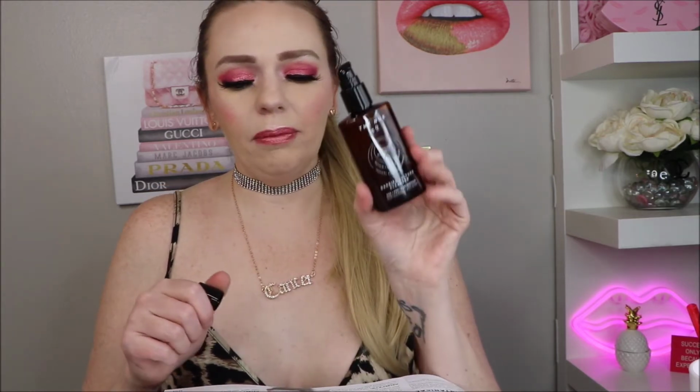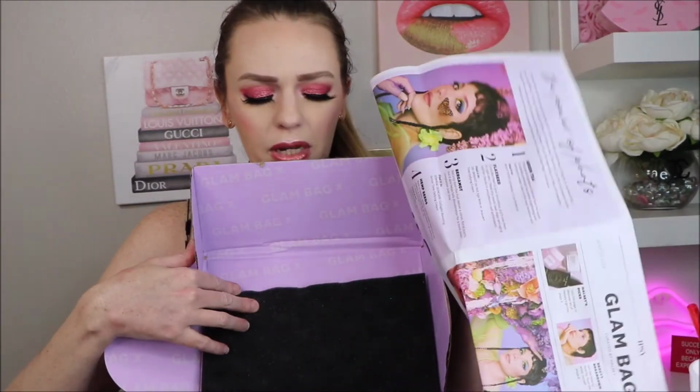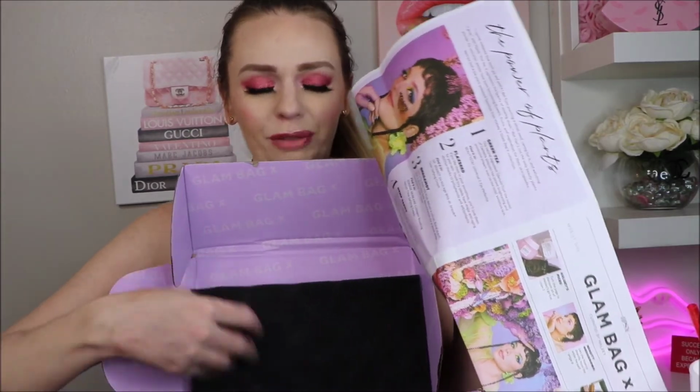I have so many cleansers. I'm probably going to keep this for a giveaway, but this retails for $42. That's kind of a lot for a cleanser. It's 3.3 ounces. Alright, let's see. Now we're getting into my choice products.